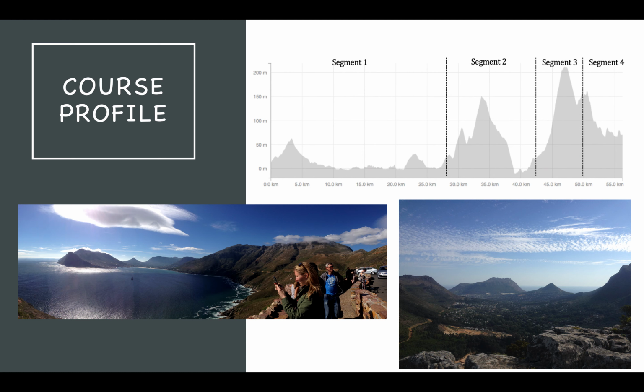And we can see a viewpoint from Chapman's Peak in the panoramic picture on the left. And that little piece of road you see on the right, that's Chapman's Peak Drive. Once runners hit the top of Chapman's Peak, they run down, and Chapman's Peak Drive is cut into the side of the mountain, and runners run all the way down into Hout Bay, which is the view that you see in the sea.